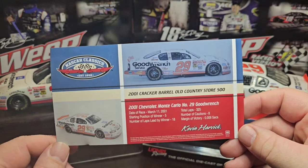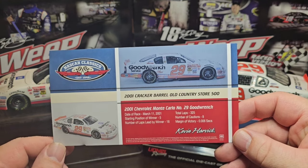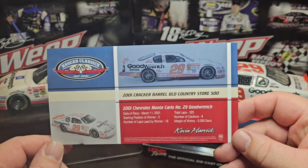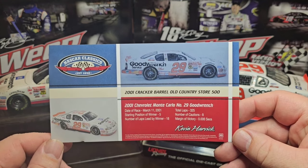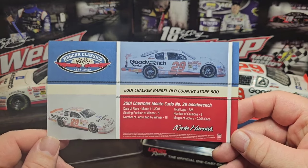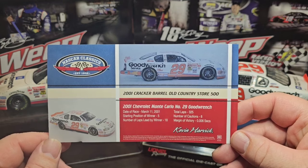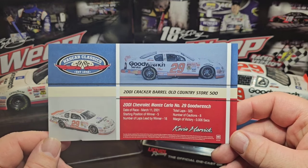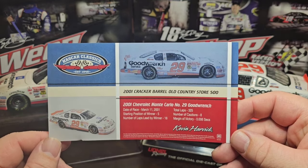It's the 2001 Cracker Barrel Old Country Store 500 and the 01 Chevy Monte Carlo 29 Goodwrench car. Date of the race was March the 11th, 2001. Starting position of Kevin Harvick was 5th. Number of laps led by the leader was 18. Number of laps was 325. Number of cautions was 8. And margin of victory was 0.06 seconds.